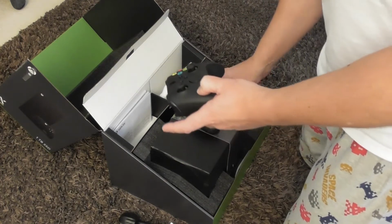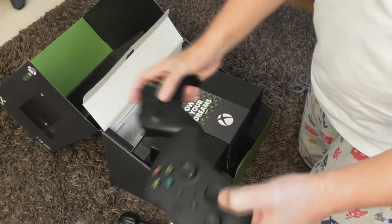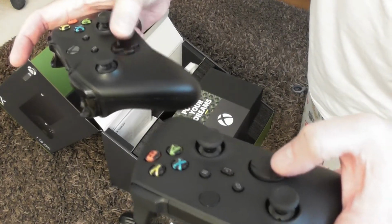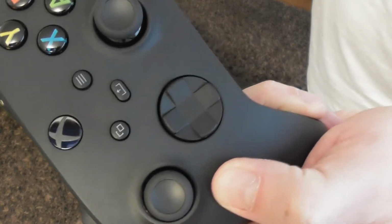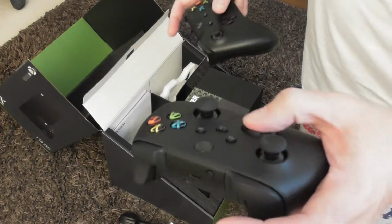Yeah, it could just be me, but anyway, really nice. The D-pad. I was worried. I was thinking about the D-pad because it's very nice actually. I see what they've done there. I think they went with the premium version on that one. It is nice actually, I have to say.